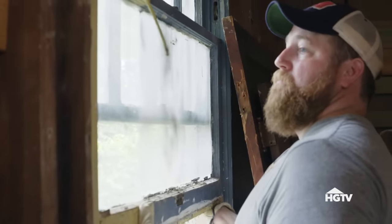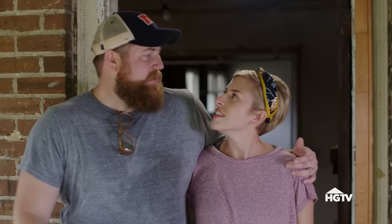Today is demo at, are we calling it the Cochran house or are we calling it Helen's house? She wants to call it Helen's house, not after my Helen. Her mother was Helen.